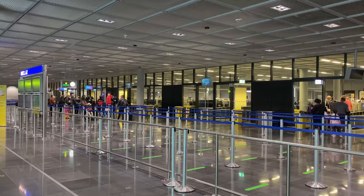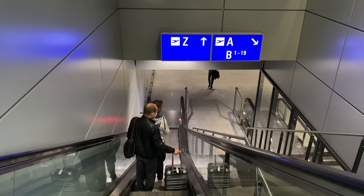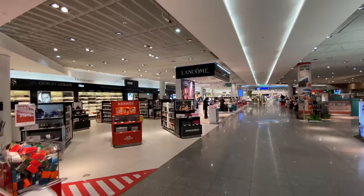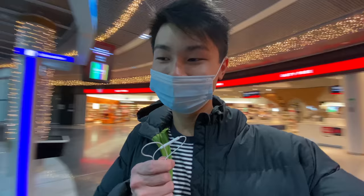So as I said earlier, for my connection to Tokyo, there's no need for immigration and customs, but you'll need to go through a security screening. There's not many people here, but the line was really slow moving. It took about 10 minutes to get through. After that, you'll be greeted by the airport duty free. Einstein just scared me because I thought he was real and alive. G'day, mate.